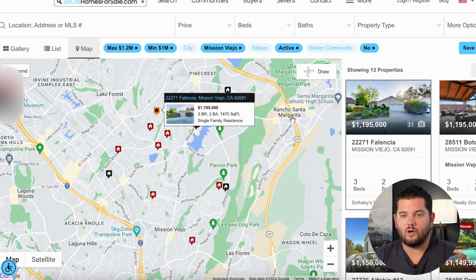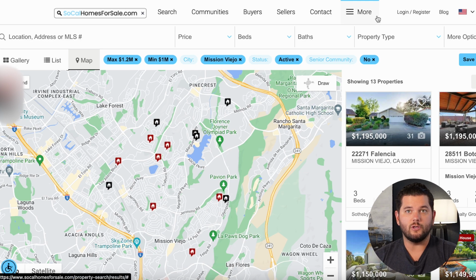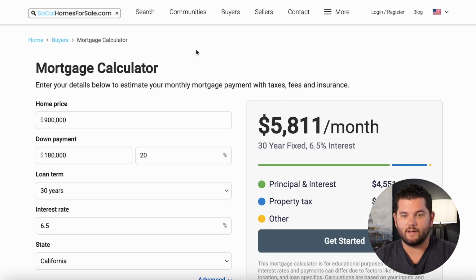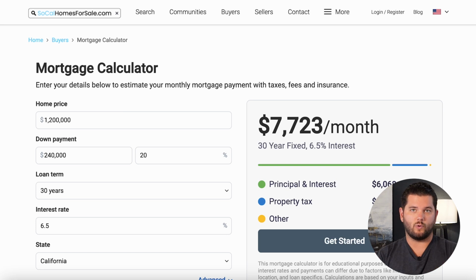Now, here's what I'm also gonna do, and this is gonna be helpful for you if you haven't done this before: I'm gonna go over here to our buyers tab and go to the mortgage calculator. Now I'm gonna go to that median price point, because we know what it costs to rent on a monthly basis, because that's an easy number. But on a purchase price, it's not quite so simple.